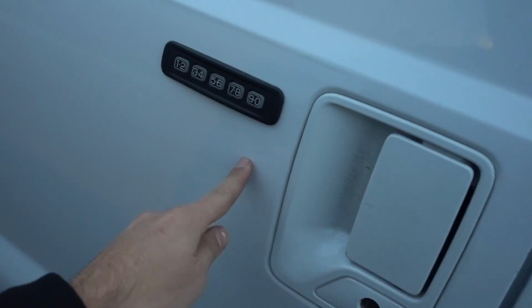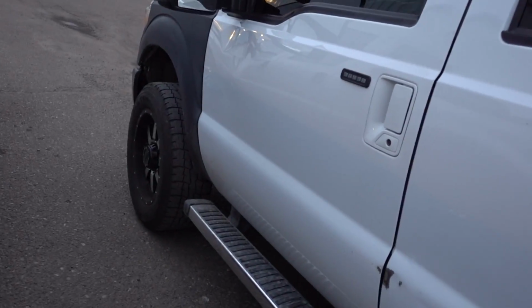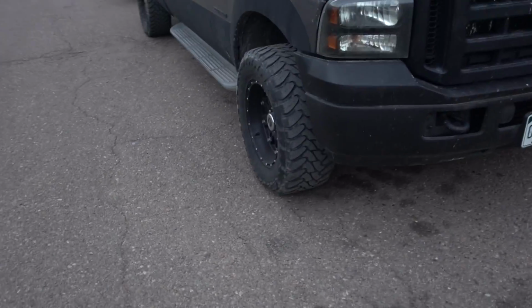It had a couple little dents right here, like little door ding type things, but they wanted like $500 for that one, and I was like, I don't know. I mean, this one obviously needs replaced or fixed. It's kind of tin canny and stuff like that, but we might be able to figure it out eventually.